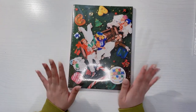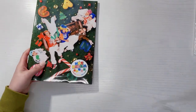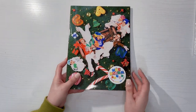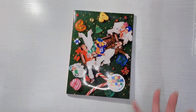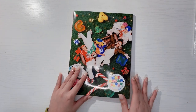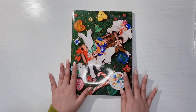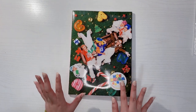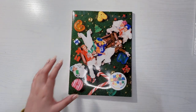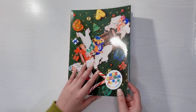And then last for NCT Dream is the photo book. So here it is. Also, sorry for the annoying ring light reflection. It's really dark in my room, so I try to use as much light as possible. So try to ignore the little reflection there. Also, I really appreciate how they already added on the sticker. Usually they put the sticker on the plastic, which then I have to peel off and figure out where they would put it. So I'm glad they put the sticker on for us.